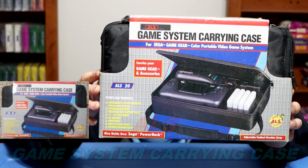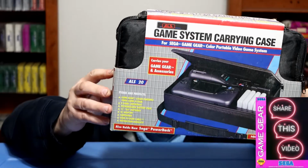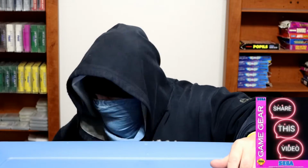So yeah, I had never seen this before, and it has the original packaging on it. And I said, I think I need that. So that has been added to my collection.